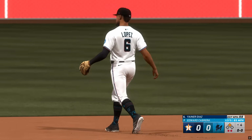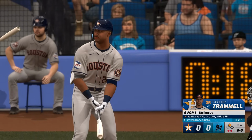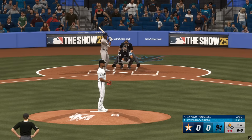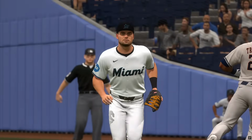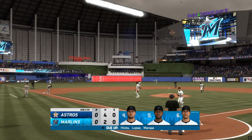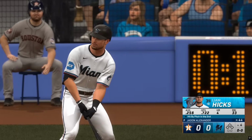Up next for the Astros, the center fielder, Taylor. And stepping in for the Astros, Taylor Trammell. 0 for 1. He struck out swinging last time. Hard hit, right side. Hicks takes it to the bag, and he has thrown 4 shutout innings. One left for Houston, and we're still knotted at 0. Back here at Lone Depot Park, ready to go, bottom 4.